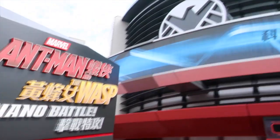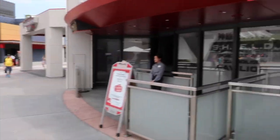Next ride, Ant-Man and the Wasp. Again, only a 5 minute wait.